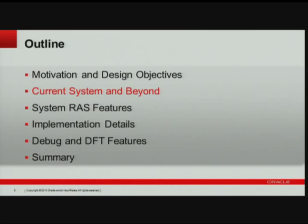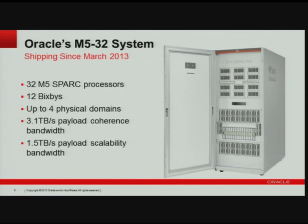Now we will talk about current systems and show the full range of scaling capability of Bixby. Bixby is currently used in Oracle's M5-32 system, which was announced in March this year. There are 32 M5 SPARC processors in this system and 12 Bixbys. The Bixby boards are located here in these slots. The system supports 4 physical domains and has a massive coherence link payload bandwidth of 3.1 terabytes per second and an additional 1.5 terabytes per second on the scalability links.